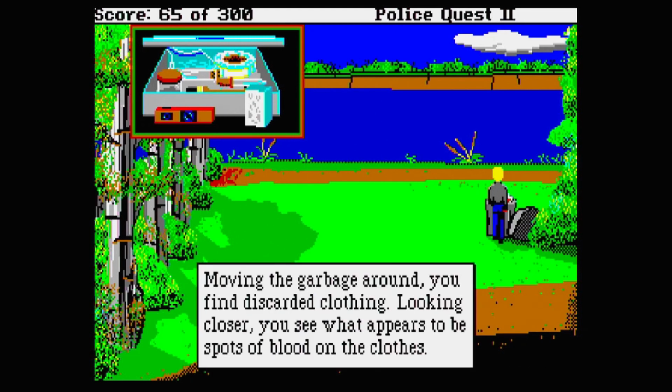Moving the garbage around, you find discarded clothing. Looking closer, you see what appears to be spots of blood on the clothes.